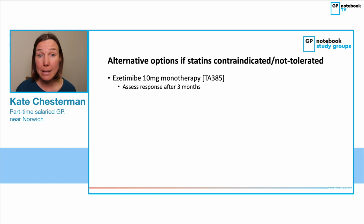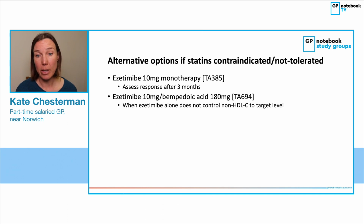So the first option we've got is to consider going back to ezetimibe, 10 milligrams, but using it as a monotherapy and assessing response after 3 months. Now, some patients do very well on this and get a good reduction in their LDL cholesterol. But if our statins are contraindicated or not tolerated, and ezetimibe alone doesn't control our LDL cholesterol well enough, then we can consider ezetimibe bempedoic acid combination. Bempedoic acid is still quite a novel oral agent. It's been shown to reduce LDL cholesterol by around 28% more than placebo, without an increase in muscle-related events. So again, we get good reductions in our LDL cholesterol and it's usually well tolerated.